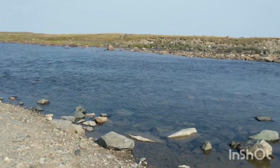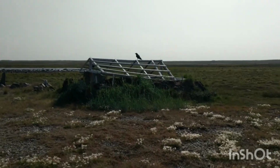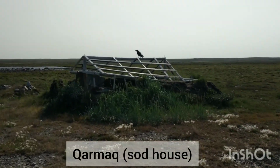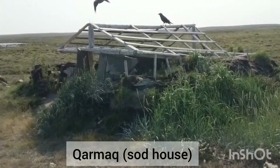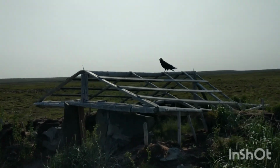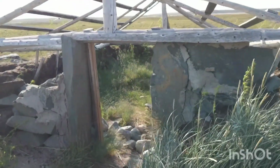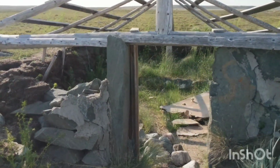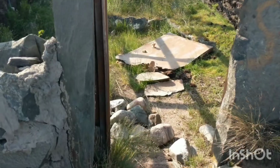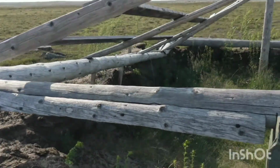Not too far away from Thule Site is this archaeological site. I'm not sure if it's a replica or not, but it is a qarmaq, also known as a sod house. These sod houses are semi-subterranean. They're built right into the ground, and they were used all the way up till about the 1950s. So this home may very well be an original and not a replica.